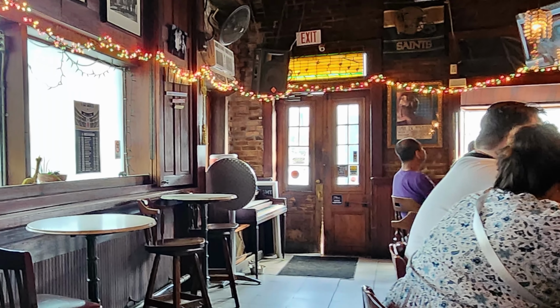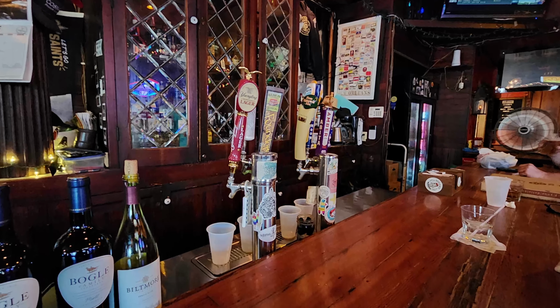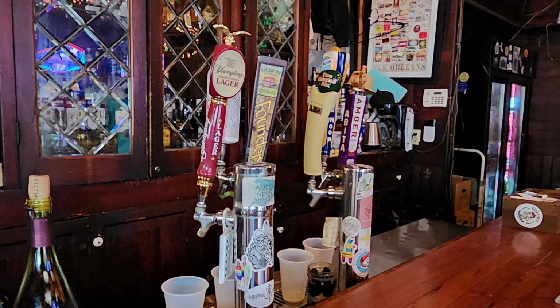Now here we are in the bar space, which is right next to that other room with the pool table. You can see they have a nice long bar here, and there's a kitchen in the back. They also have a selection of some good draft beers here. So of course, let's grab a beer.